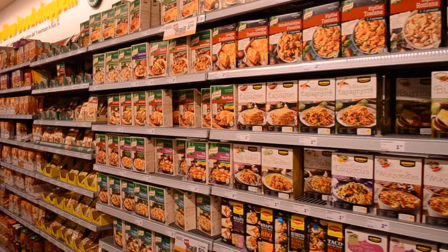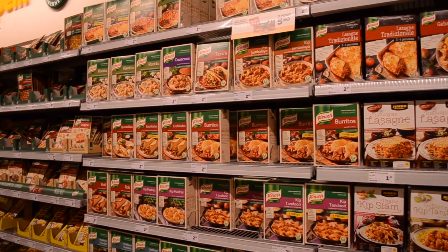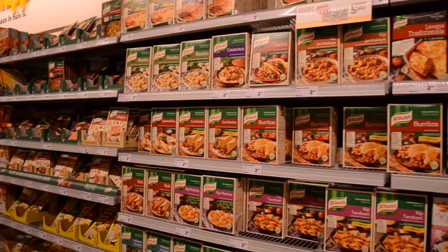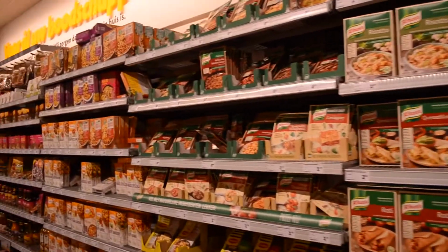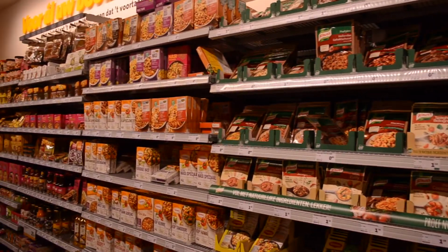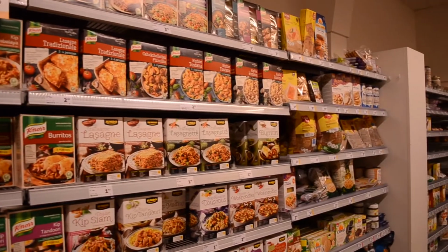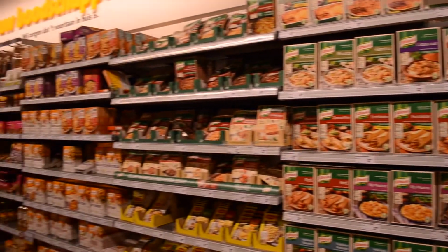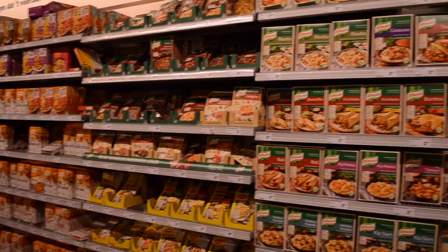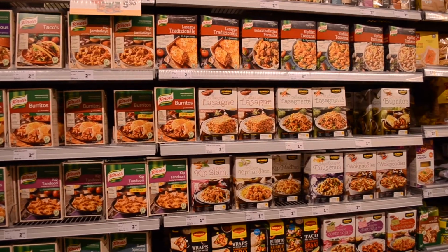So in this store there are quite a few products that contain mixed packages of herbs and spices, and they contain a lot of plastic on the inside of the paper packaging. But we never use this type of stuff. We like to make food from scratch, so these things we will skip in this video. But the regular Dutch family actually buys a lot of this, and so you can see that there's quite a lot of plastic in the more easy type of things.